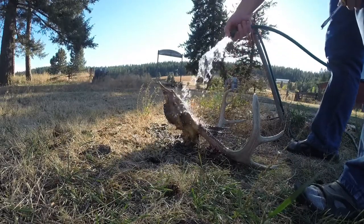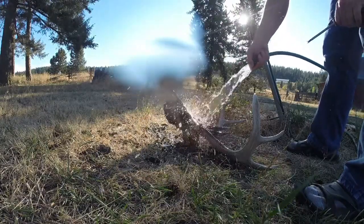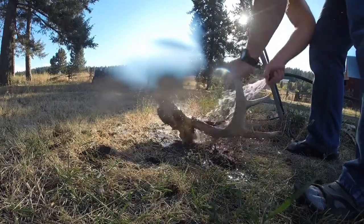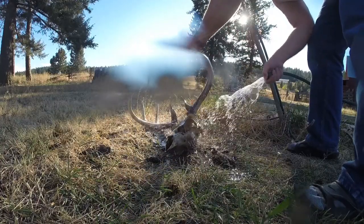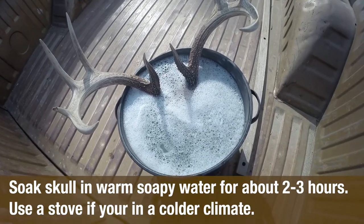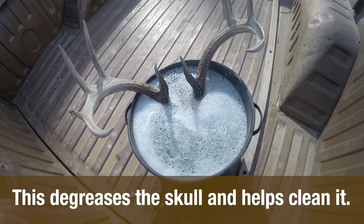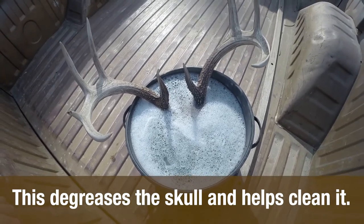Obviously, I'll have to get a little brush out and scrub the dirt off. Okay, here I'm using just a pan deep enough to cover the whole skull, and all I'm doing is soaking the skull in a solution of Dawn dishwashing detergent and water.